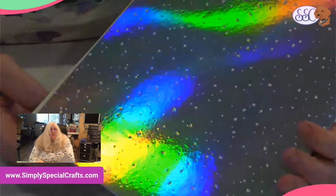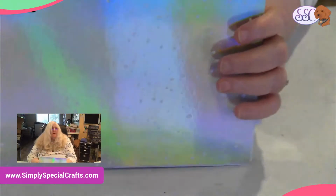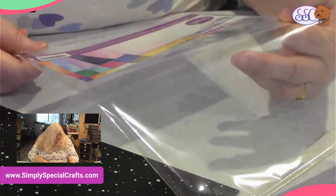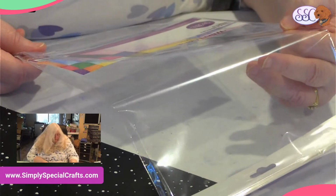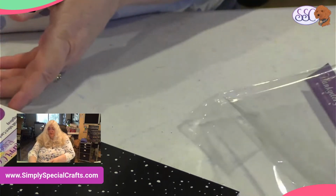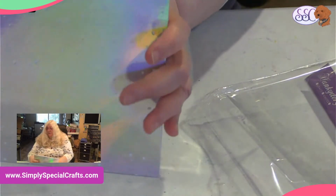They even did a mirror, or a rainbow mirror. Let me tell you a little bit more about it. It's got 2 sheets each of 15 colors. So you get a really nice wide variety of colors.